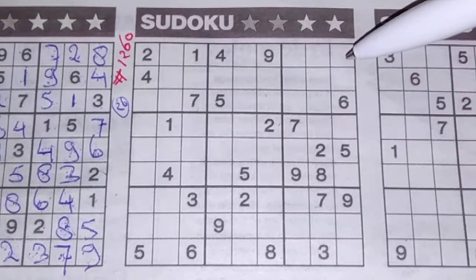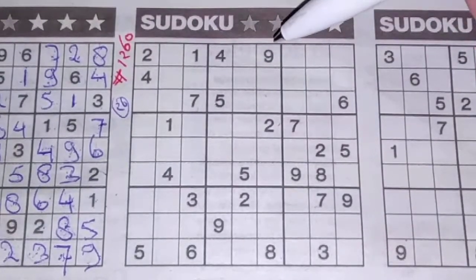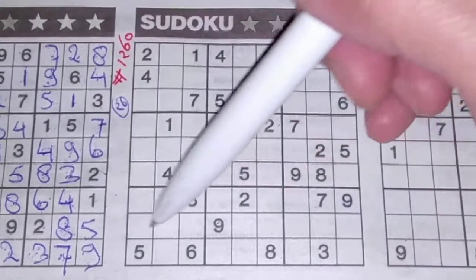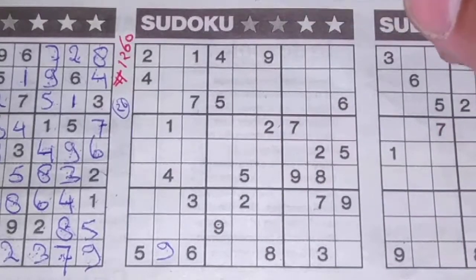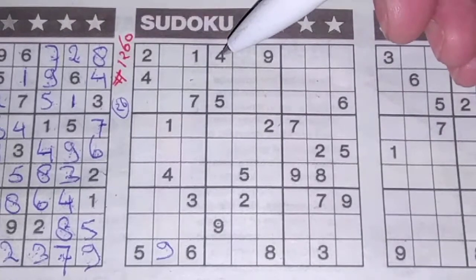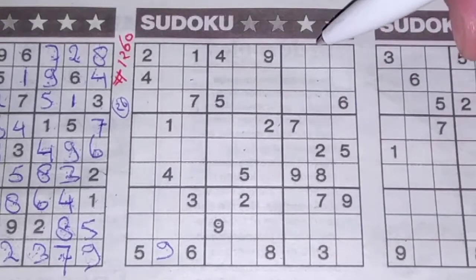We have here a 9 in this row, a 9 in the row below. So the last row, the only place for the 9 should be there. Then I cannot continue with the 9.